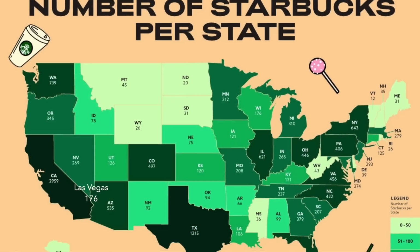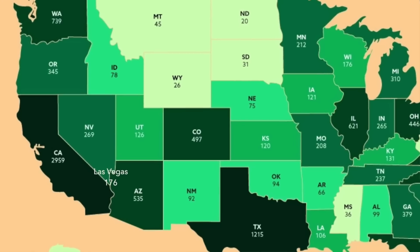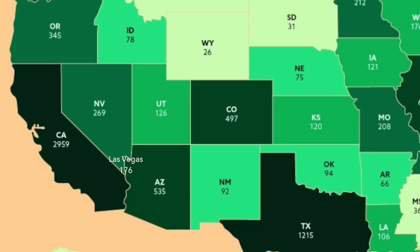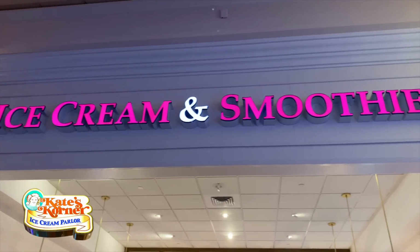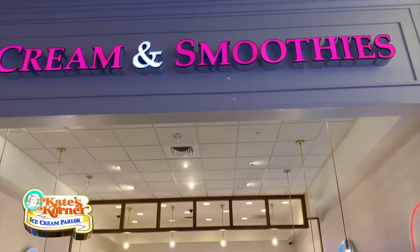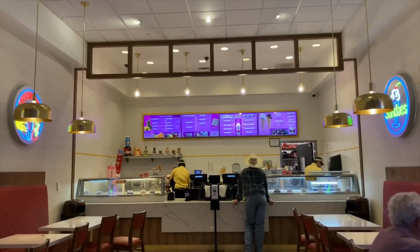Now here's a fun fact. Las Vegas ranks third in the United States for the number of Starbucks locations. Get this, 176 at last count. Around the corner is Kate's, an old-fashioned ice cream parlor with hand-scooped cones, sundaes, and fresh fruit smoothies.